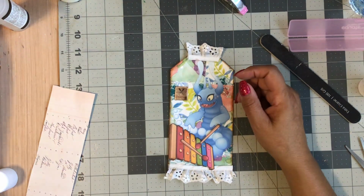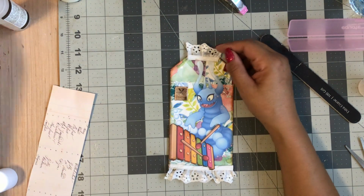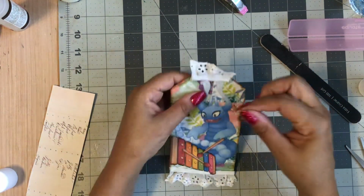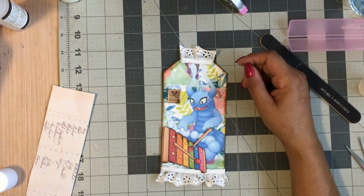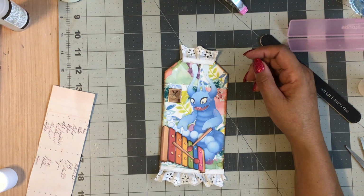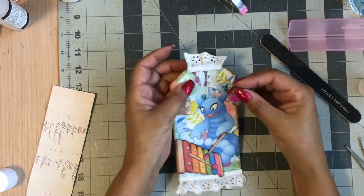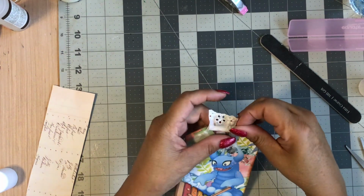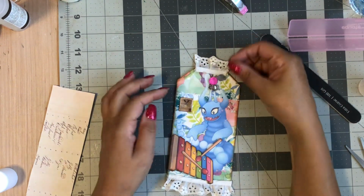I feel like I want something up there also. Just looking in my little thing of bits here, see what I've got in here. That would be kind of fun, hang some beads there. Well, that's all I have. What's this? He likes shiny things. I kind of like that, actually.